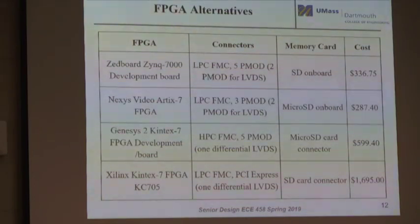For the alternatives, there were 2 different sections, which includes the FPGA and the ADC. According to the aforementioned standards and constraints, the chosen FPGA required a low pin count FMC connector to interface with external ADCs. The Z board was the perfect fit as it met the criteria.